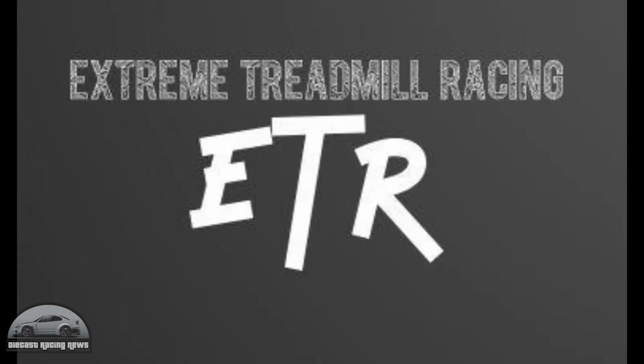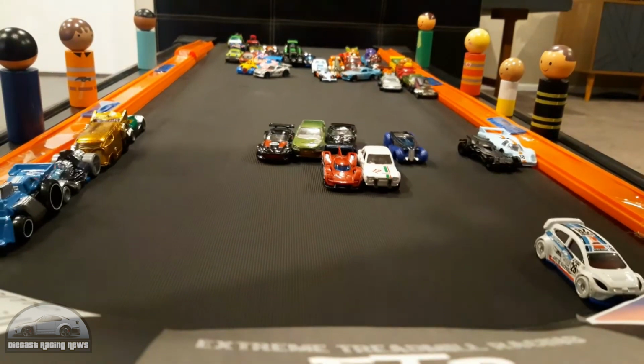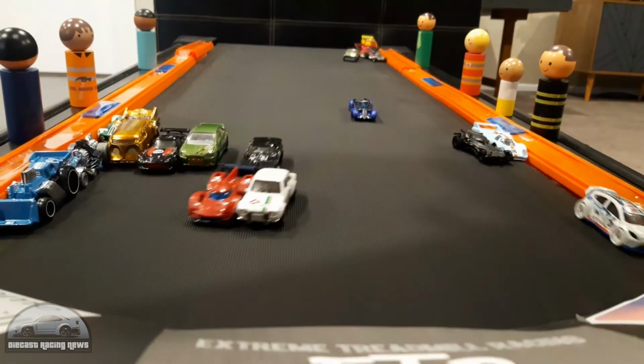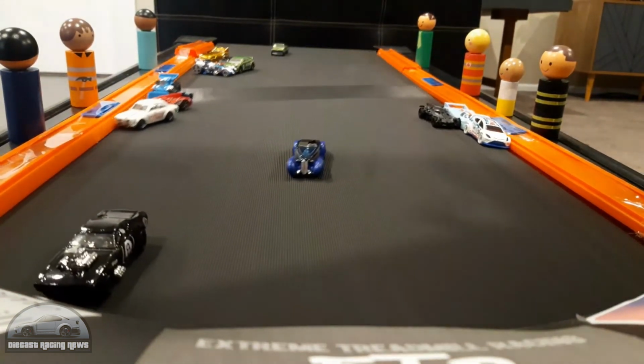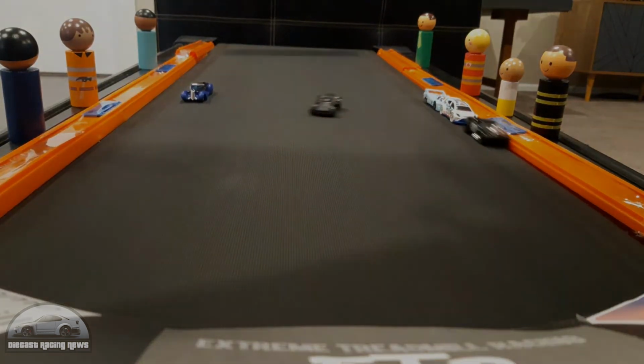All right, into Track Spy. First up, we've got Extreme Treadmill Racing. So they say it's chaotic at the canyon, but check this out. See how many cars just fell off the back of the treadmill right at the start. Yeah, quite a lot get pushed right off there, but then those 5 held on for quite a while.